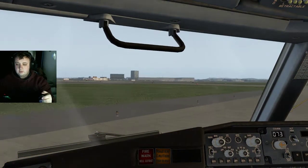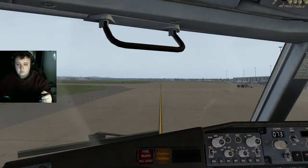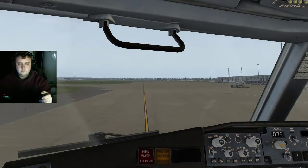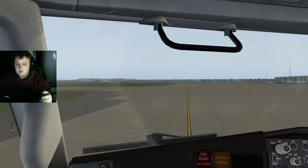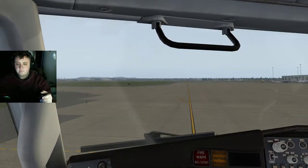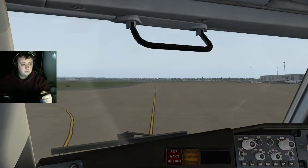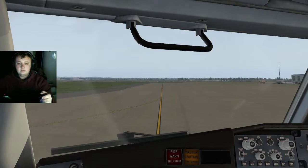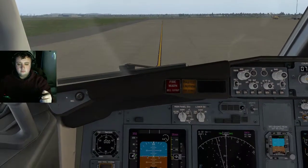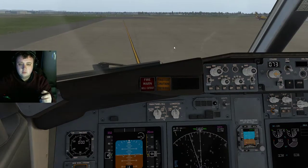We are using the Logitech pedals. They work very well for what I use them for. Pretty sure we follow this, and then we have to kind of cross the end of a runway. Could be totally wrong, but we'll just take her for a rip there, buds. Feels like it's very zoomed in. I could be wrong, but maybe not.